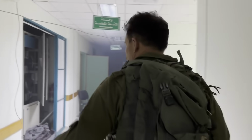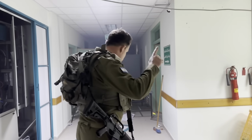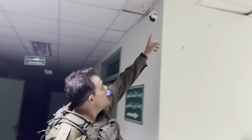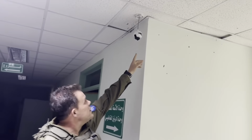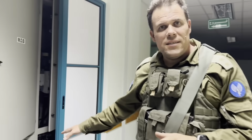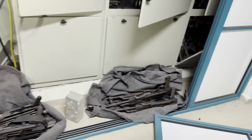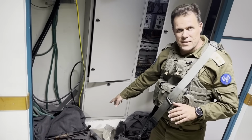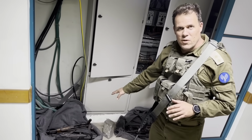As we walk through the main corridor here, our troops did a preliminary search of the area. We tried to uncover the cameras, but all of the cameras have been obstructed. You can see there's black tape covering it. And when our troops opened this closet here, which is in the main part of the clinic, this is what they found. These weapons have absolutely no business being inside a hospital.